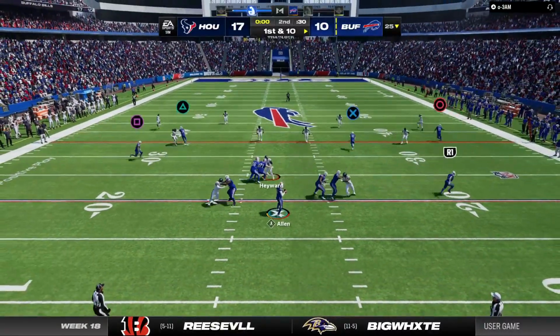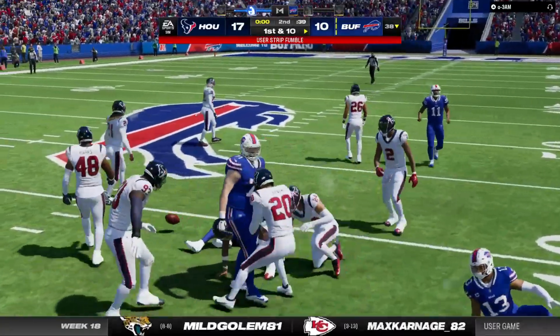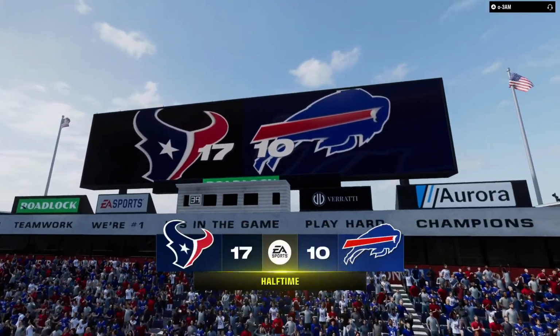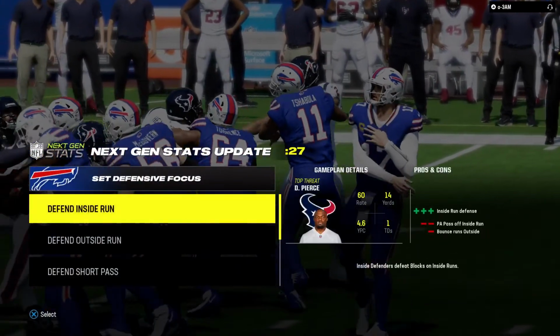A final shot before half for Allen. Over the middle, and it's a fumble. And this ball recovered by the offense, but remember, they cannot advance it here in the final 2 minutes of the half. So this will be blown dead, and it'll come back to the spot of the fumble.